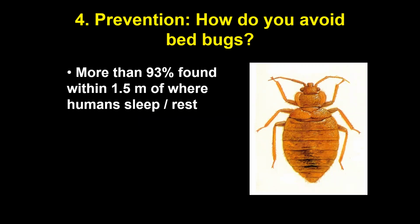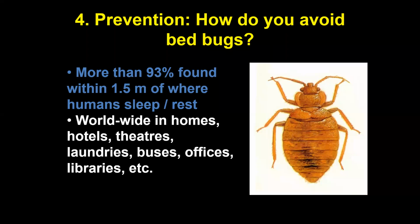Okay, how do you avoid bed bugs? More than 93% are found within 1.5 meters of where humans sleep or rest. So they tend to be concentrated in that area, but not 100%. And they're worldwide. They're in homes, in hotels, theaters, laundromats, buses, offices, libraries, all kinds of places. They get carried around.